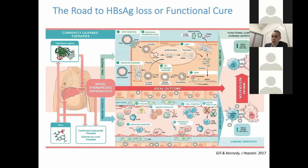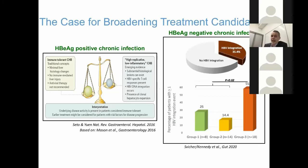But essentially, this cartoon is to show you that in order to achieve this functional cure, we will need a combination of targeting both the virus and the host immune response to achieve this restoration of functional immune control of the virus, which we do see people can achieve with acute hepatitis B, where we resolve hepatitis B by loss of surface antigen. So the focus on hepatitis B will be about trying to achieve surface antigen loss or functional cure. And just to extend that a little bit more, there are many studies now which are focusing on broadening treatment candidacy in hepatitis B, which I talked about a little bit earlier on.